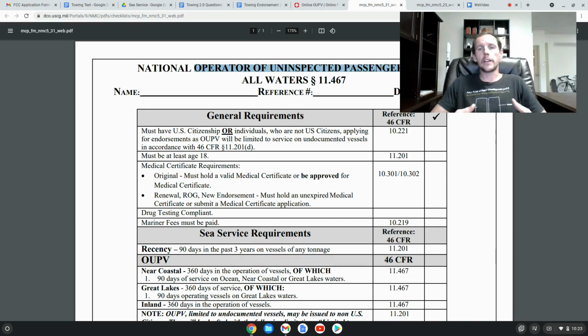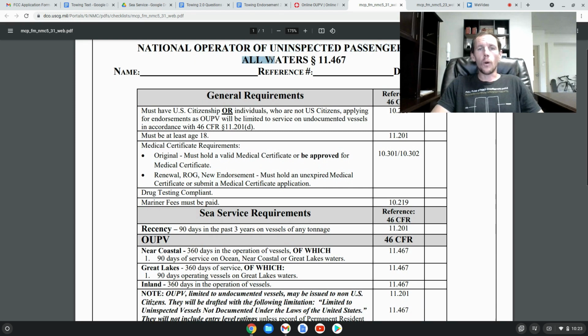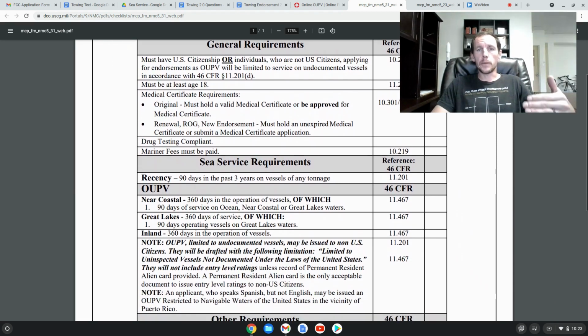A lot of people call it an OUPV. The Coast Guard calls it an OUPV. And here's the checklist for the sea service requirements. It covers all waters, and within this document, we can discover which waters we will qualify for. So let's start at the basics again.